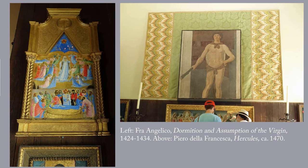Next up, on the left, Fra Angelico's Dormition and Assumption of the Virgin, 1424 to 34, so it's about 100 years later than the one we just saw. Fra Angelico's career overlapped with that of Masaccio, whose works, with their solid three-dimensional figures and mathematically calculated perspective, harken back to Giotto. Masaccio's works are considered the beginning of Italian Renaissance in painting. See Innovators in Painting, chapters 18 to 19 on Masaccio.